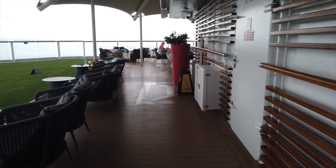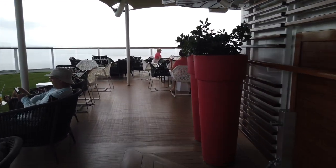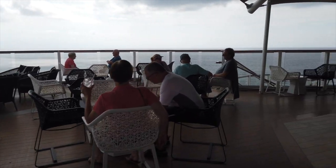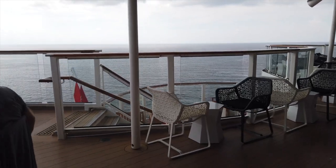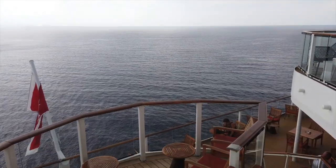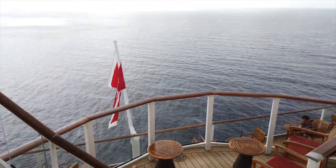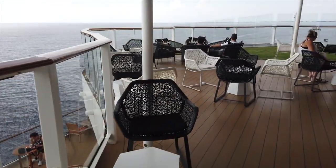And wow, that's it. We're right at the back. We're right at the aft of the ship. I'll show you what I think the coolest spot on this ship is, at least from a seating perspective. You got these four chairs right here. Overlooks the back of the ship. And when cruise ships are moving, they have the wake that trails behind them. Super cool spot.